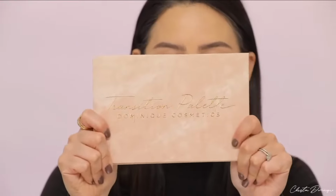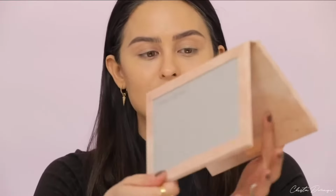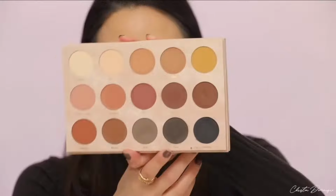So after my brows are filled in, I like to set my brows. I'm gonna be using the transition palette to set everything on my face because it has my brow shade in here, which is this guy right here. If you're new to makeup, this is perfect for you because it has all the shades you need to set your face with, no matter what part it is.